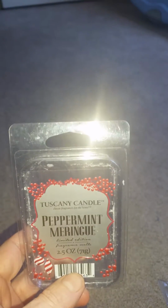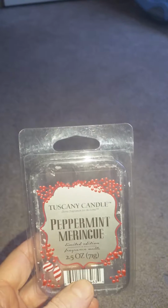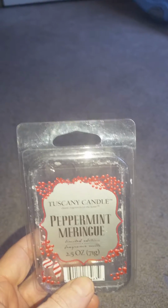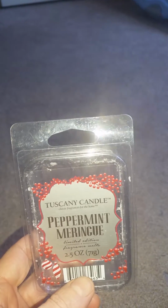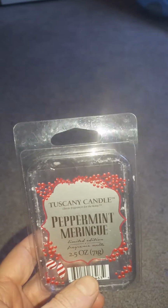And this one is from Tuscany Candle, a peppermint meringue. I absolutely love this one. I even had to go back and get more, and I picked up the last one. This is just like a hot chocolate peppermint, and it smells really, really good warmed up. I love this one.